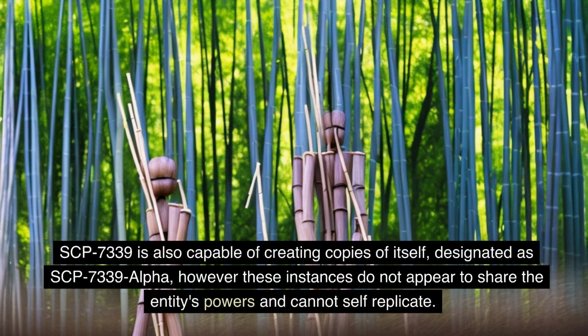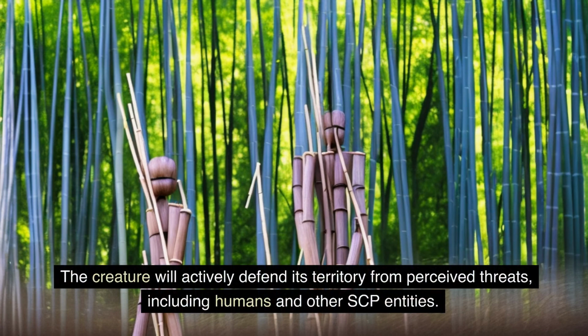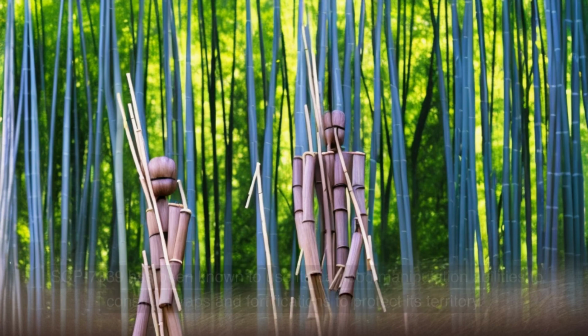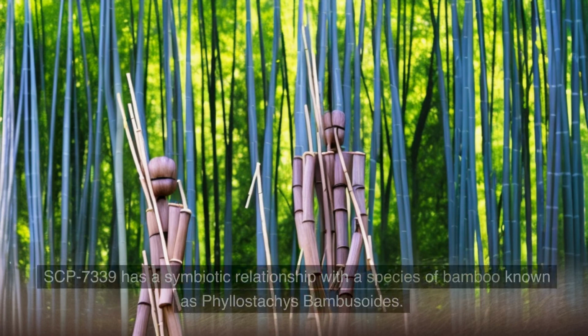SCP-7339 is also capable of creating copies of itself, designated as SCP-7339-Alpha. However, these instances do not appear to share the entity's powers and cannot self-replicate. SCP-7339 has been observed to be highly territorial and protective of its environment. The creature will actively defend its territory from perceived threats, including humans and other SCP entities. SCP-7339 has been known to use its bamboo manipulation abilities to construct traps and fortifications to protect its territory.